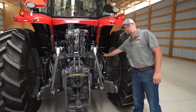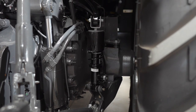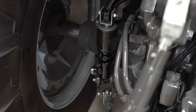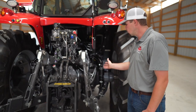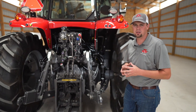Here's the cab suspension for the tractor. The tractor comes in three different options. You can choose to have no cab suspension, which is going to offer a poor ride quality. We also have our cab suspension standard, which is just a mechanical spring shock here. And then we also offer our active cab suspension, meaning that you can adjust the firmness in the cab.